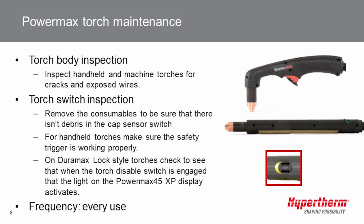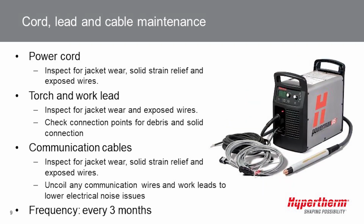All right, moving on. Now let's talk a little bit about cords, leads, and cable maintenance. Specifically, the power cord that goes into the power supply. There, you should be looking for jacket wear because those do get dragged along rough surfaces, and over time, the jacket can wear. We want to make sure that there's a solid strain relief where the cord connects to the back of the power supply, and of course, that there's no exposed wires. If there's jacket wear or exposed wires, obviously, we want to replace that power cord, and of course, that's a repair item that we offer for replacement.